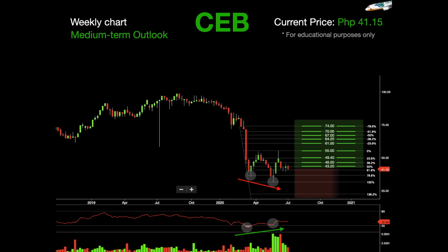If Cebu Pac fails to fly higher, the immediate levels of support will be at 40.00 and 36.20, which lies at 78.6% Fibonacci retracement level, followed by a stronger support at 31.20. If the bears push this stock lower, a skid on the tarmac at 22.30 is expected in the medium term. Relative strength index in the weekly chart is at 35.